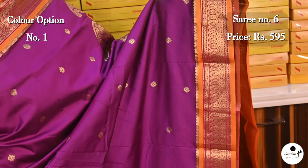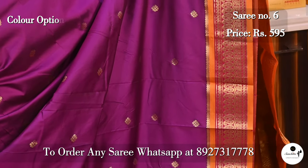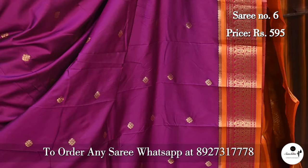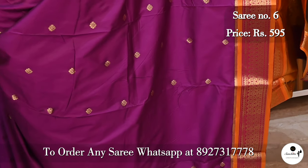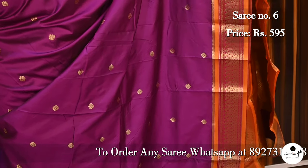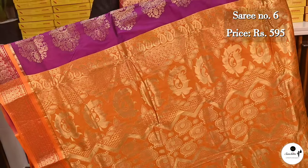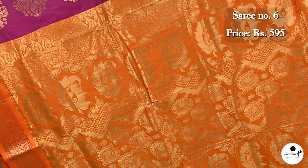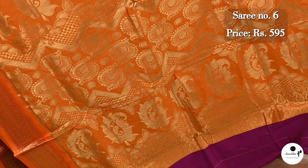The border of the sari has a traditional zari work surrounded by mustard piping. All over the sari we can see mini diamond shaped buttas. Perfect for get together, ring ceremony, wedding reception. The pallu of the sari has a rich look. This sari is ideal for gifting purpose.